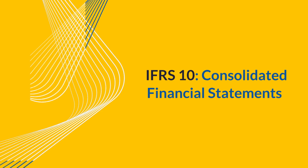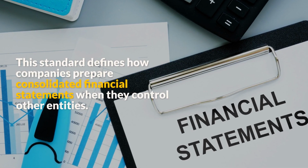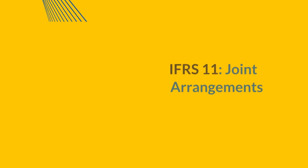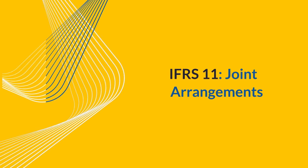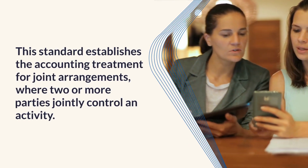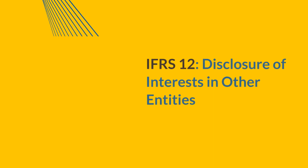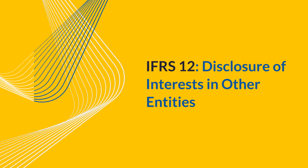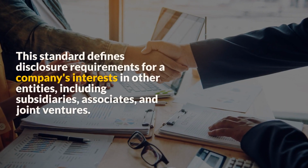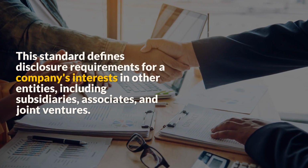IFRS 10, consolidated financial statements. This standard defines how companies prepare consolidated financial statements when they control other entities. IFRS 11, joint arrangements. This standard establishes the accounting treatment for joint arrangements, where two or more parties jointly control an activity. IFRS 12, disclosure of interests in other entities. This standard defines disclosure requirements for a company's interests in other entities, including subsidiaries, associates, and joint ventures.